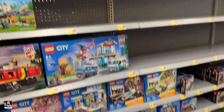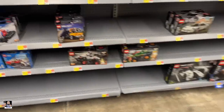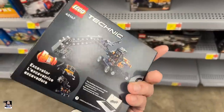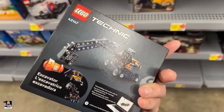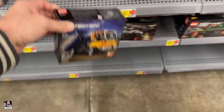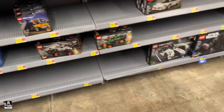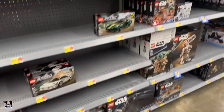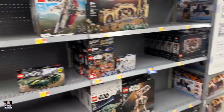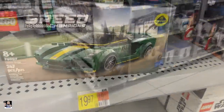Hey, got the Charger. McLaren Formula One. Got a couple of the monster trucks. Ah, this is new. I've not seen this one yet. Okay. Excavator or a dump truck. These are really fun little kits. You can have some fun with them. All right, guys, I'm going to head back to electronics.